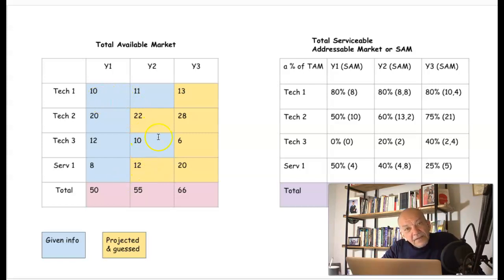Once you get that information, you can now say, based on the information that I have, based on the assumptions, based on what the clients are spending, based on different sources of information that I get, of that total available market, I'm going to address X percentage. Let's say 80%, 90%, 50%. It all depends. So you make the table which is next to your right.